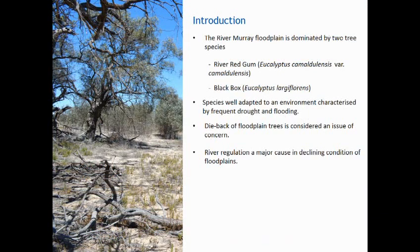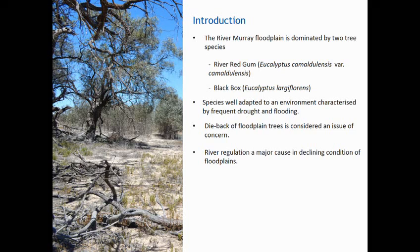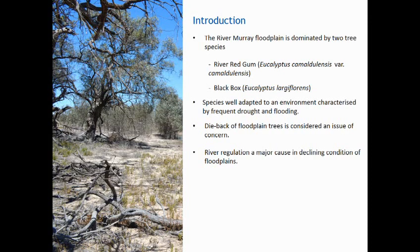The River Murray floodplain in South Australia is dominated by two tree species, the River Red Gum and the Black Box, and these species are well adapted to an environment characterised by frequent drought and flood events. These species are both particularly dependent upon flooding in the region because rainfall is generally insufficient to maintain health over the long term. As such, the dieback of floodplain trees is considered an issue of considerable concern.